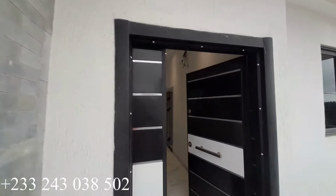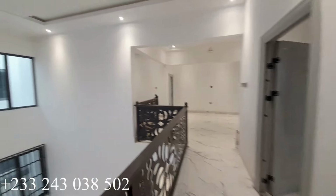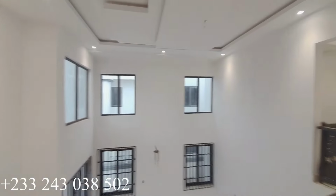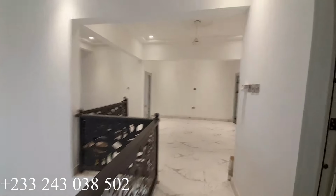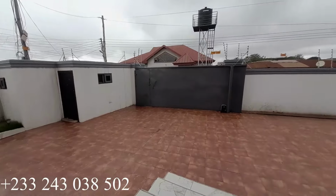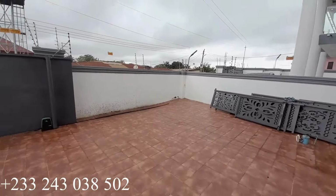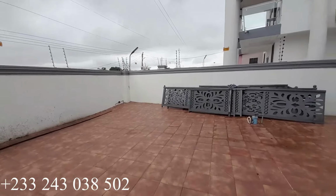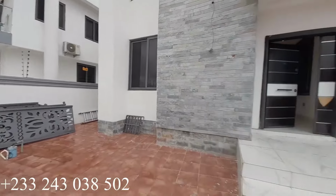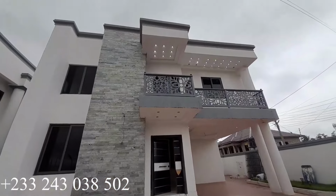So we are almost done with this beautiful four-bedroom house tour, but let me show you the exterior part of this house. It is very nice too. So we are back to the compound. That is the main gate to this house. Very spacious compound for car parking. And right here is the front view of the building.